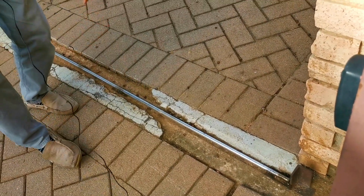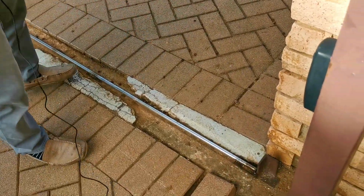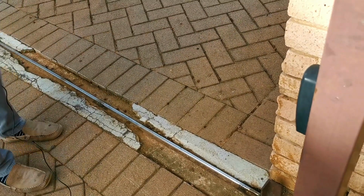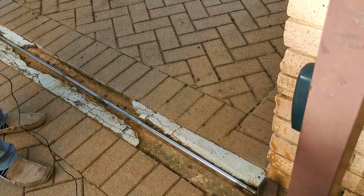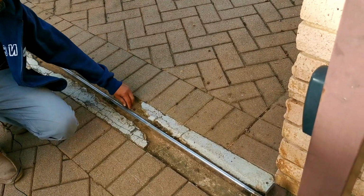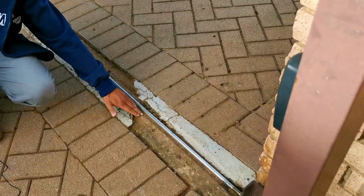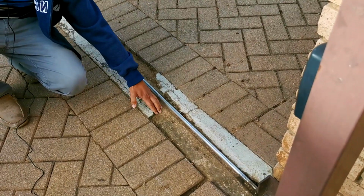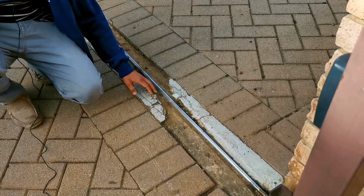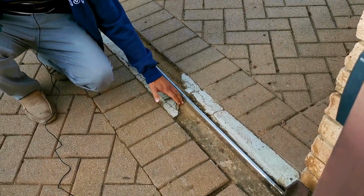This is a stainless steel rod, and it was welded onto this flat steel bar here. Initially I thought it was going to be quite a big job to replace this, because with all the dust and the dirt here, I didn't see that the flat bar was on the surface of the concrete foundation. I thought that this entire concrete foundation would need to be broken to access this flat bar.